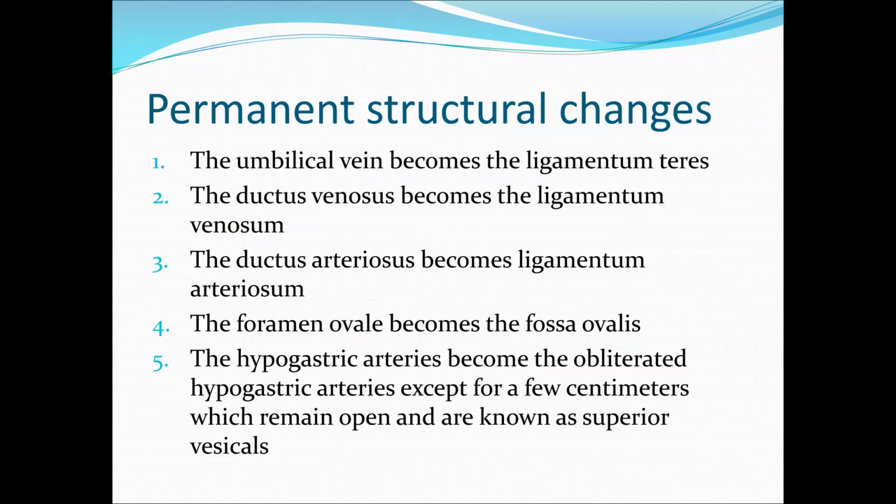Very common questions in exams for our students. We need to know, because it's very easy to say the umbilical vein becomes the ligamentum arteriosum. So we need to understand the changes. For us to understand, let's start by understanding the adult circulation, what happens in an adult, so that when we hear about these temporal structures, we are able to apply, oh, this is really what happens to this special being that is in utero. The hypogastric arteries become obliterated, except for a few centimeters, which remain open, and they are now known as superior vesicals.